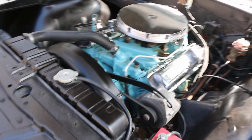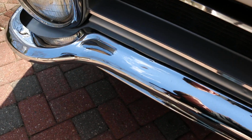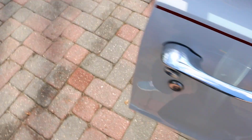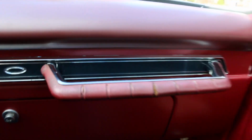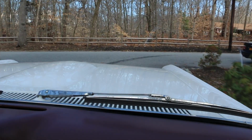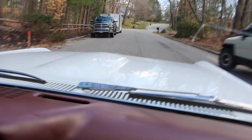Let's take a quick ride. A nice day for this. And the windows are real nice too. They roll down sweet. Such a gentleman's car.